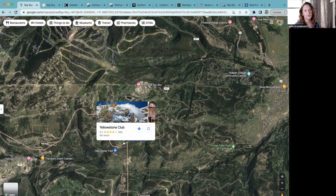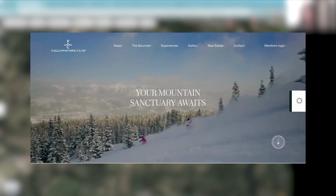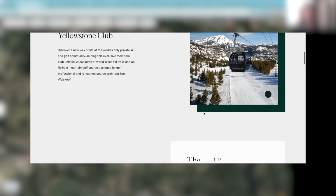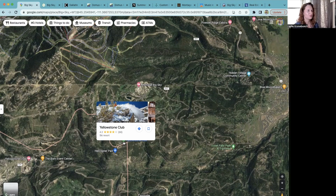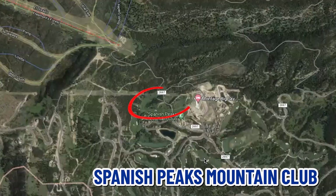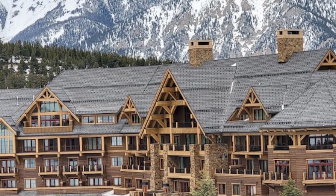You can learn more about the community, the mountain, and the lifestyle at YellowstoneClub.com, but you can expect a pretty spectacular experience with the Warren Miller Lodge and the unbelievable custom homes and exclusive prices on this private mountain. It's absolutely gorgeous.